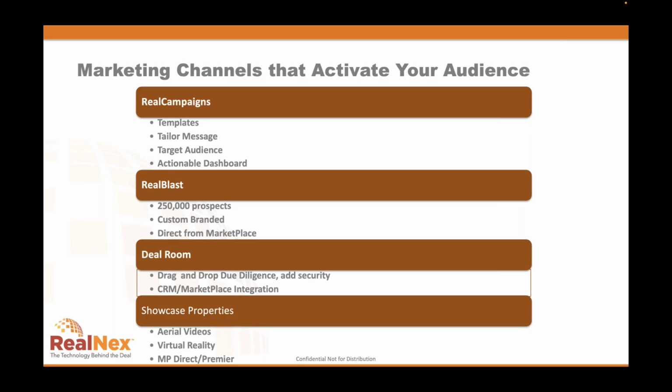RealNext Solutions also drives your audience to your deal rooms to accelerate controlled sales processes where you can put all of the due diligence up, add security layers so only the people that you want to see certain levels of information can see it. You can track and manage and understand who's engaging with what to better target those for follow-up.